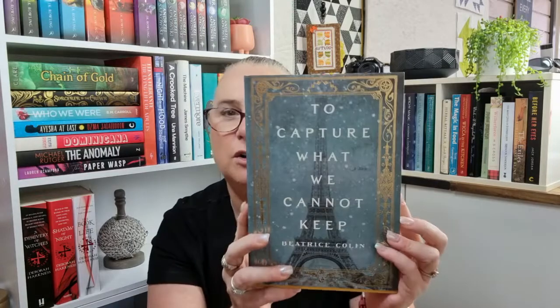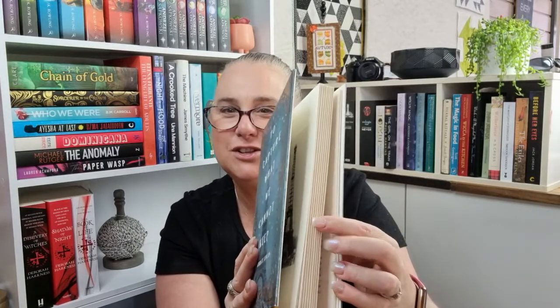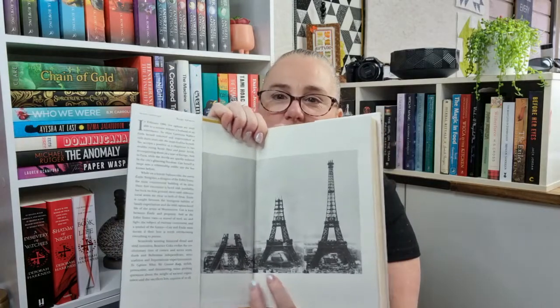So the very interesting thing about this book is the cover feels so beautiful to hold. It's got the beautiful gold on it and all the rest of it, but the pages here aren't smooth. It's like it's unfinished, like it's been hand bound, like those handmade books that you get from markets, notebooks and stuff like that. The pages feel like that, and they're very soft to touch. It's got a couple of pictures on the inside of the Eiffel Tower as it's going. So that's going to be a very interesting read, that one.